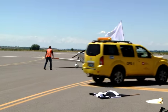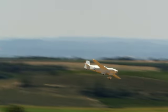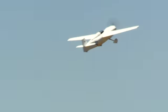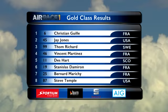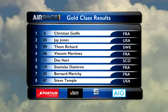Officials pushing Steve Temple clear of the line as Christian Gilles pushes down the home straight. The checkered flag out for the finish of the race as the Frenchman pulls clear with that historic victory safely now in the bag. So Christian Gilles wins for France, Jay Jones second, Tom Richard third. A little last-minute drama right at the end.